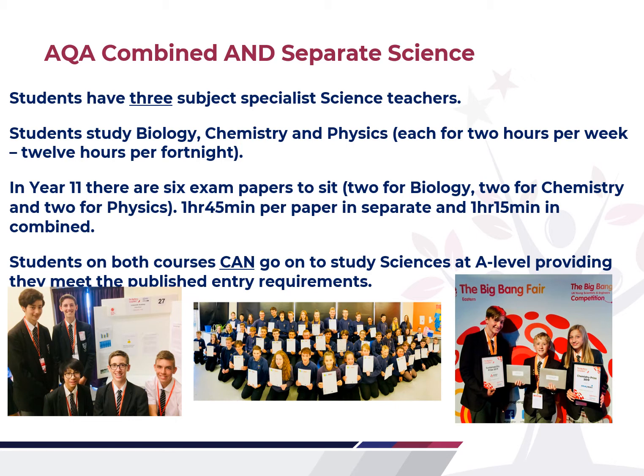There are still pathways to get into A-level science, even if you are doing double or combined science. There are requirements for both routes, but it is achievable with both routes.